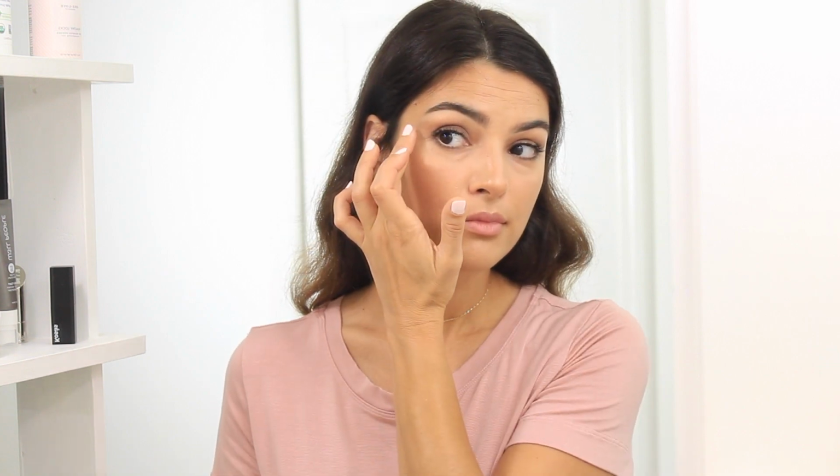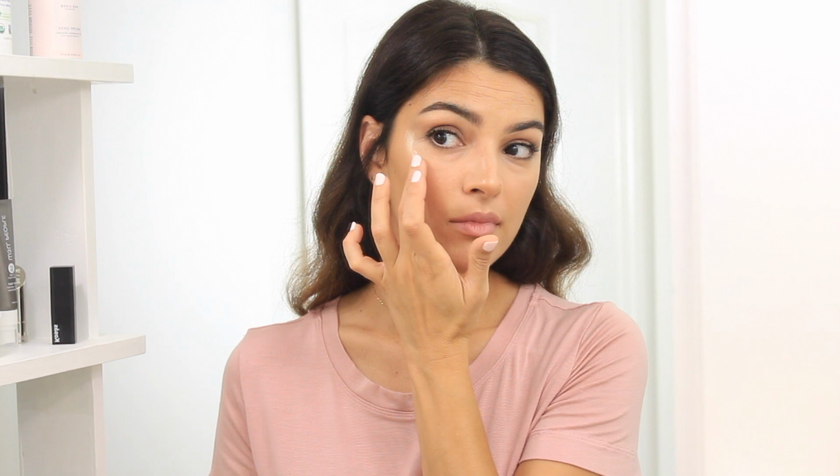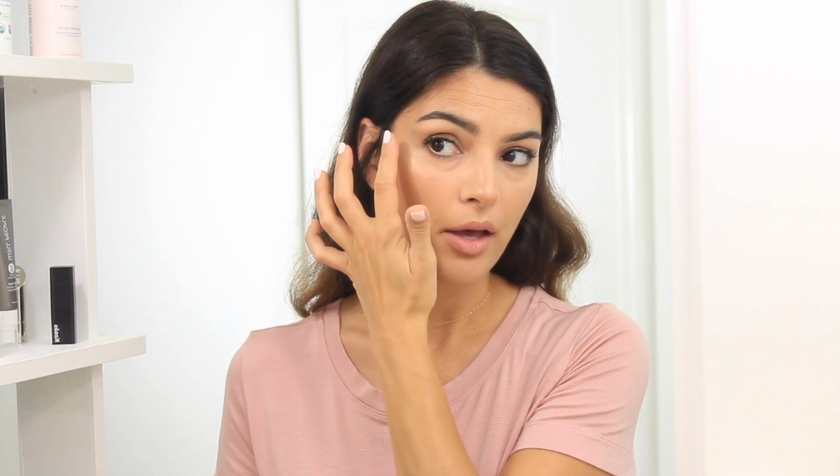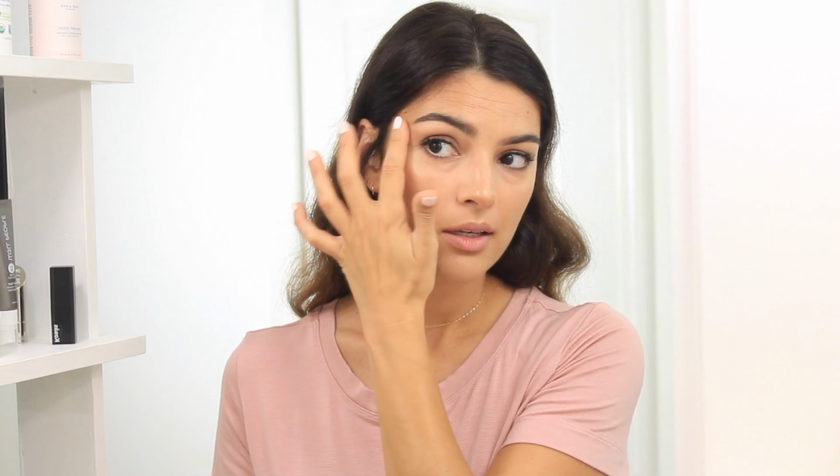I'm also going to put just a tiny bit on my cuticle. Whoa. Just a little bit. When you first apply it, it looks like it's way too much, but as you blend it, it just looks so pretty and natural. There we go.